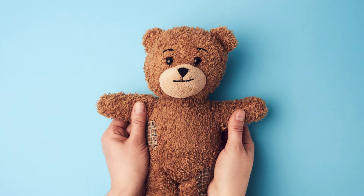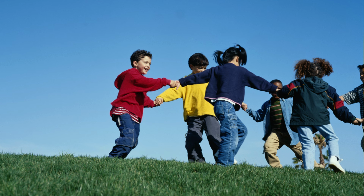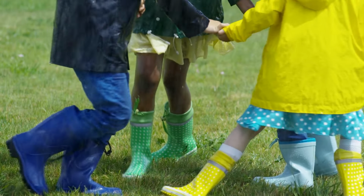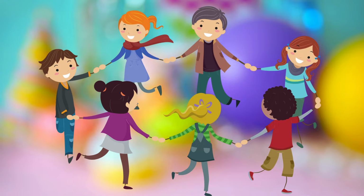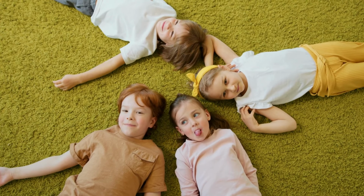There's a really fun song and kind of activity that you can do with your friends or your stuffed animals. It's Ring Around the Rosy. Ring around the rosy, pocket full of posy. Ashes, ashes, we all fall down. And then you fall on the ground.